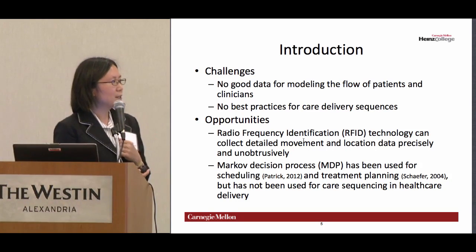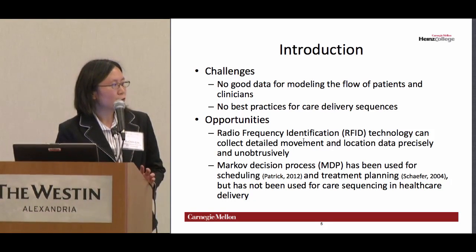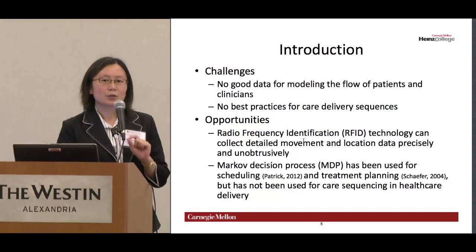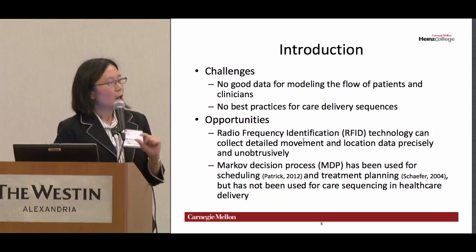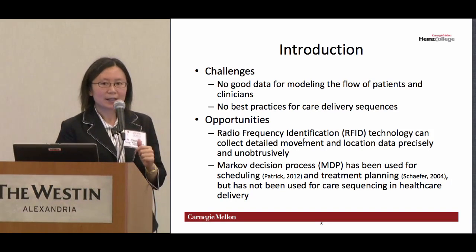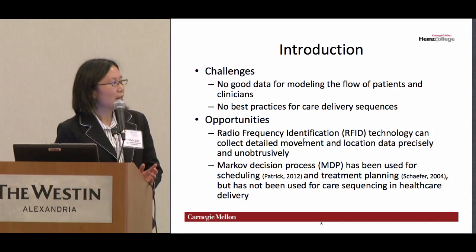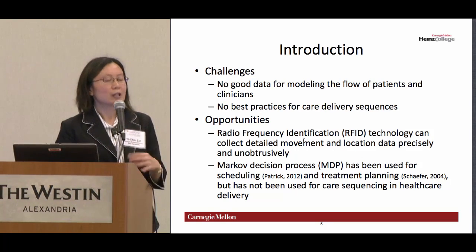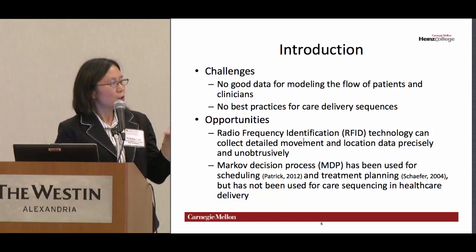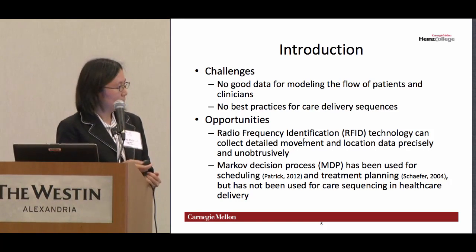However, we also see our opportunities. The first is radio frequency identification. This is the chip which can track the movement of any object or human being. So this technology can collect data unobtrusively and precisely. With the availability of this data, we are able to use a Markov decision process. This is a model generally used by studies for treatment planning. So we can use this model to find the best practices for care delivery sequences.